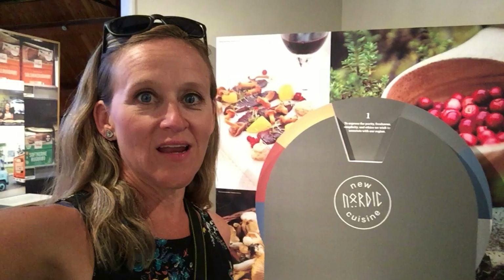They also have a section on new Nordic cuisine, which is really right up my alley because I love everything that has to do with sustainability, that has to do with using things that are in season. It's so amazing that this small community in Iowa has gotten a hold of this idea and is showing it to the rest of the population here, the people who come to visit this museum. It is just really an interesting thing to see. Let's check out a little bit of their area that deals with the new Nordic cuisine.